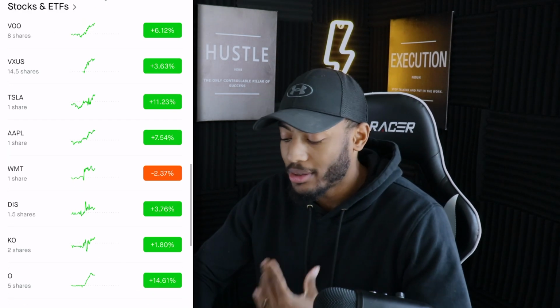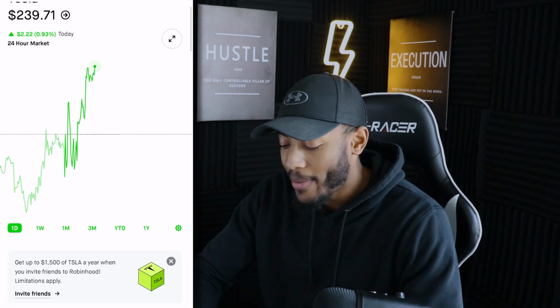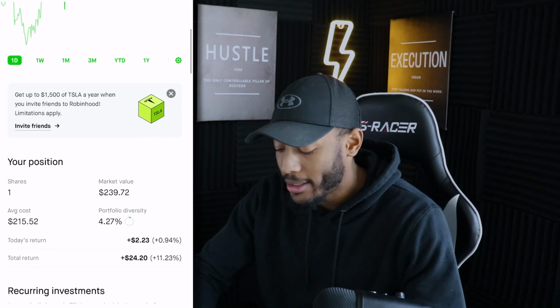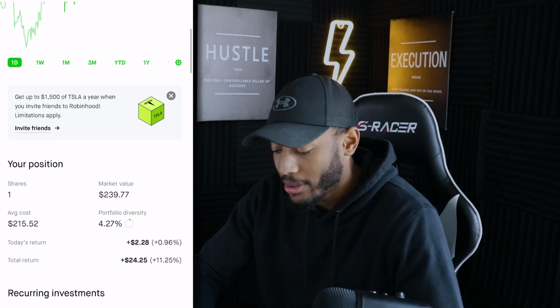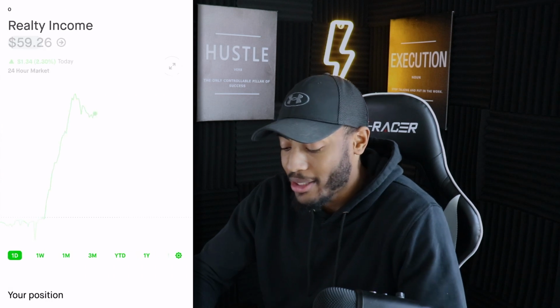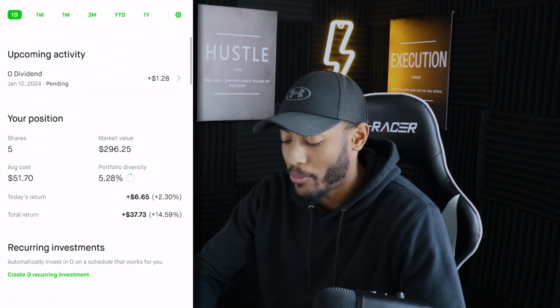So I just changed the little ticker on the right side so that you can see which ones had the best and worst returns. As you can see, one of the best is going to be Tesla. I only own 1 share of Tesla at $215.52, and that's up about 11%. Going back, my biggest individual stock return is actually in Realty Income, and most of that return actually came today with it being up 2.3% on the day.